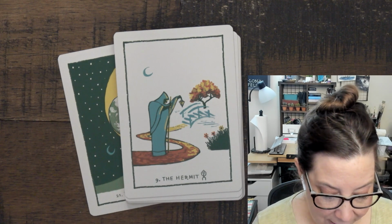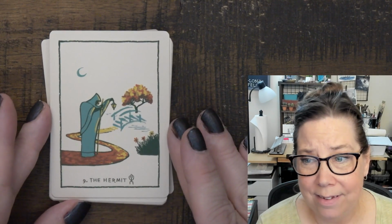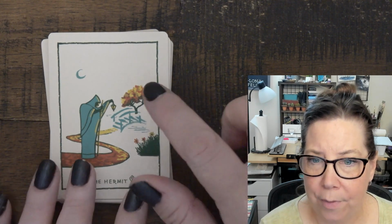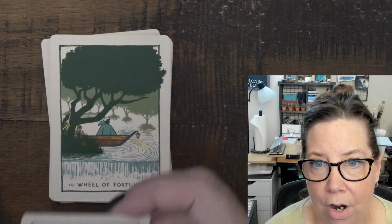And then we have that Hermit, which is, I mean, who doesn't love a Hermit card? And this one is beautiful. I love the almost Japanese watercolor strokings of the bridge. I love the autumn foliage in the tree. It's just so beautiful in its simplicity. The simplicity does not detract from the beauty of this particular card.